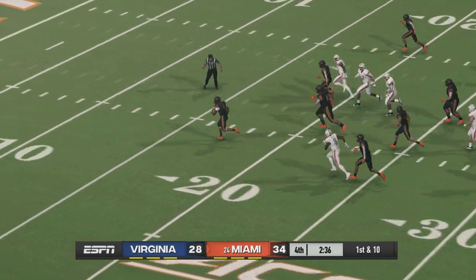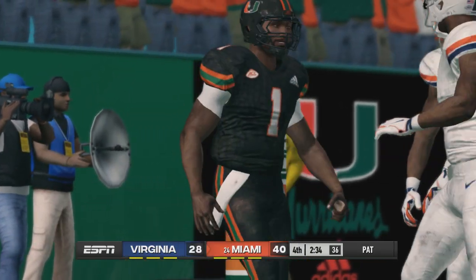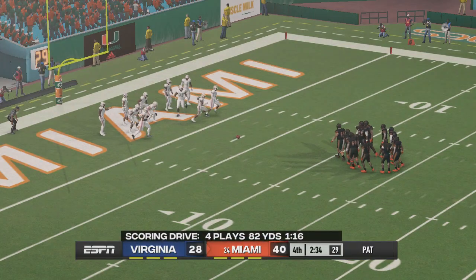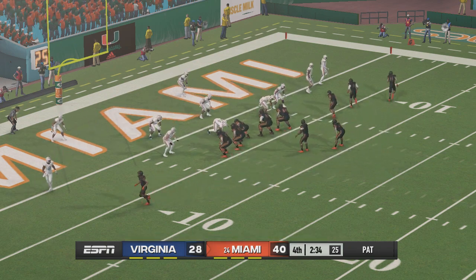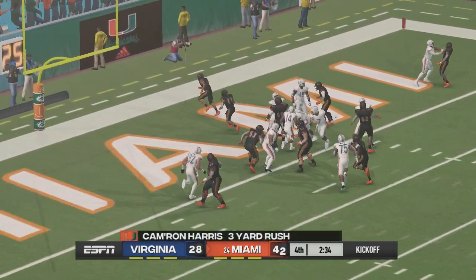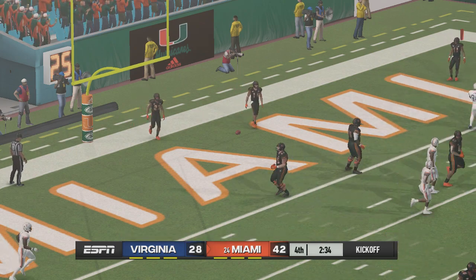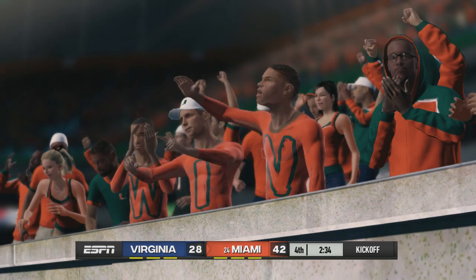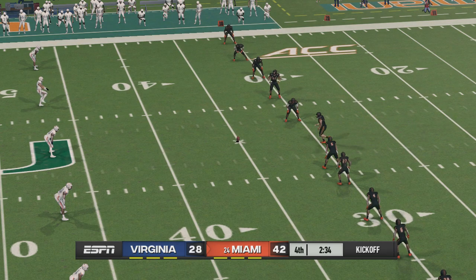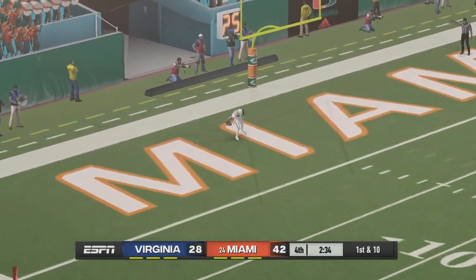He knows how to run to the 10. Touchdown! So the offense will stay on the field and attempt the two-point conversion. They got it. Like they're ready for the kickoff. He sends this one deep. This one's going to be down in the end zone for a touchback.